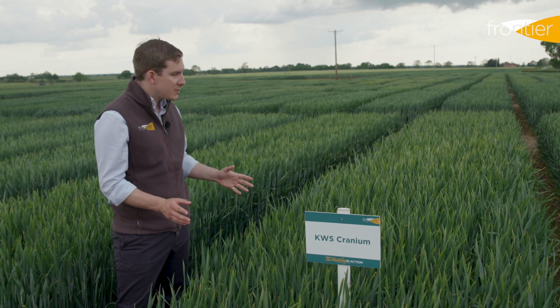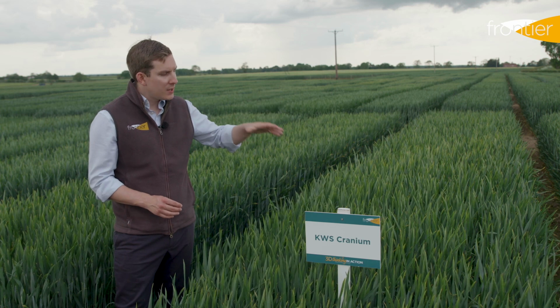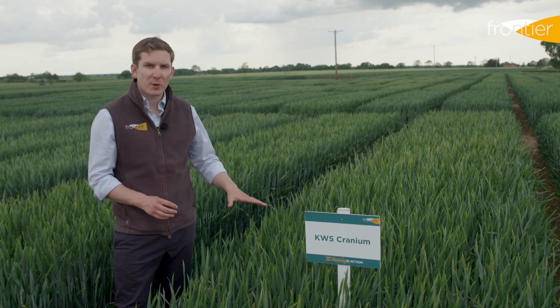Overall, I think this is a variety that will tick a lot of boxes for people, and although it isn't coming in at the very top of the recommended list for yield, these other interesting agronomic features should make it an option for 2021.